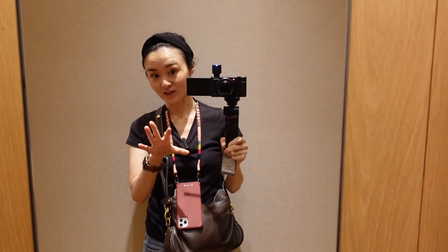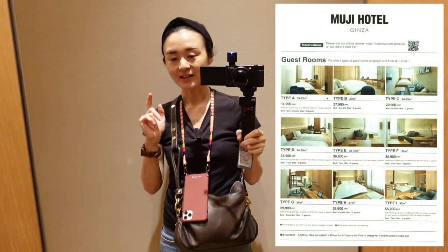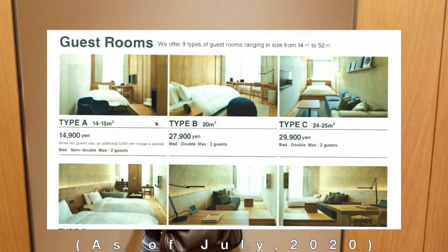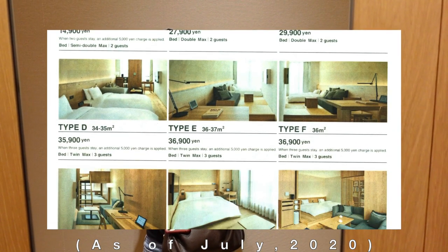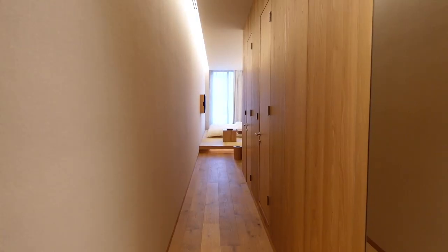So that's a quick introduction of MUJI Hotel. By the way, we stay the room type E. There are several types. Type A, type B, type C. Depending on your budget and your family type, please choose your room.